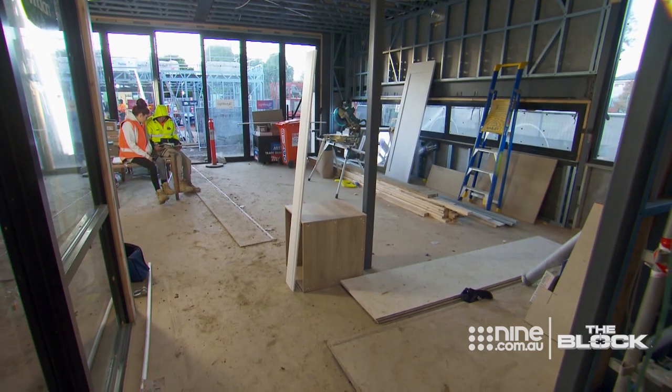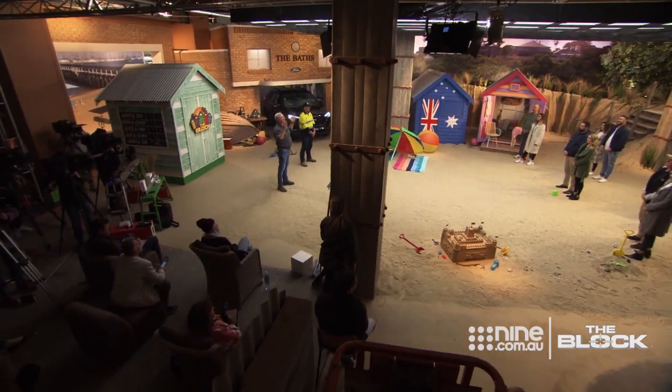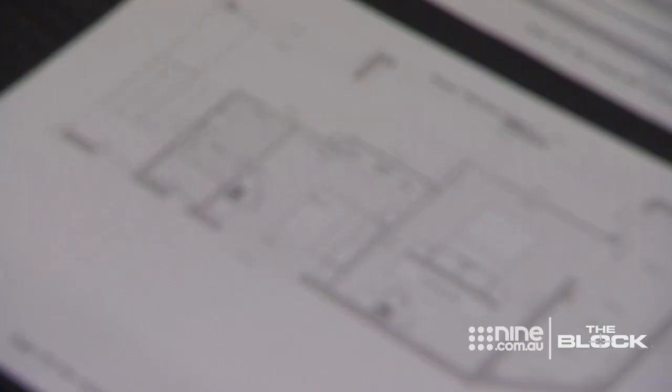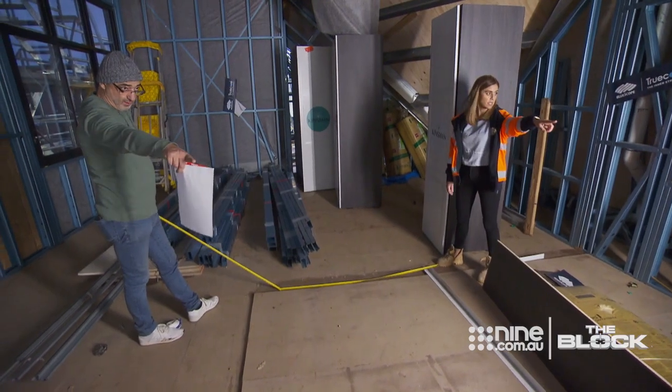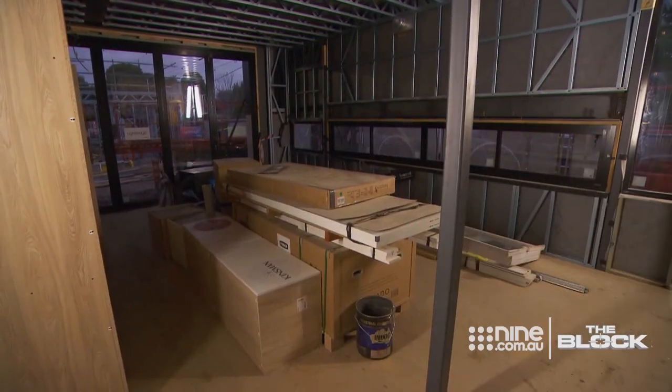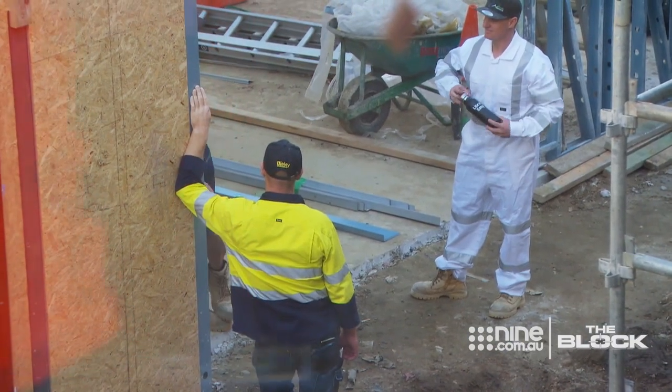Well, that's a bit of a porky pie, because the blockheads have been back on the block for over a week now. And it's standard procedure for contestants to check, measure all their plans. And Jimmy has had at least 7 days to do his due diligence with their kitchen design.